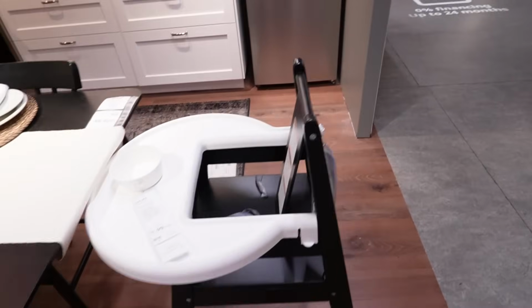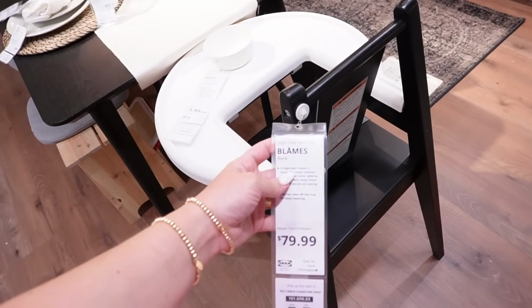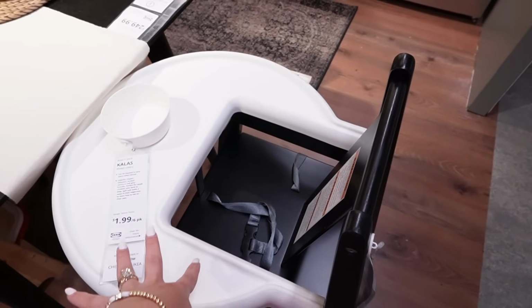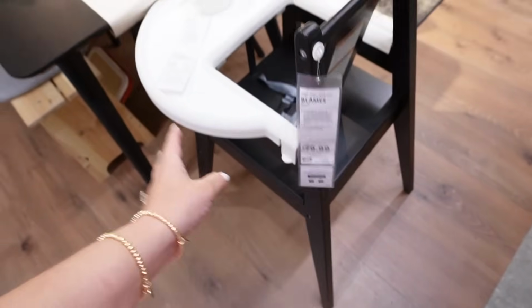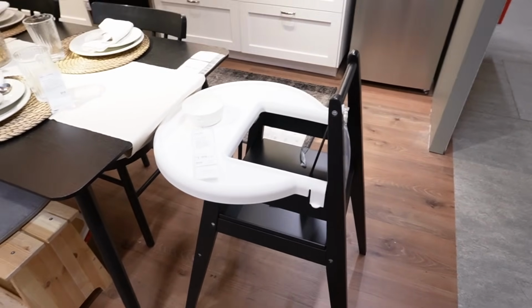I'm so confused by this part. What does this say? This is the Blames high chair with tray. I also feel like there's a lot of space right here for food to just get caught up in. But I do like the round tray on here. This is $79.99. Honestly, I have heard a ton of people raving about the high chair from here, as well as the play kitchen.